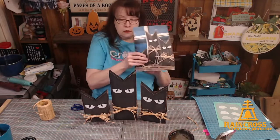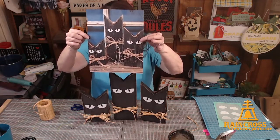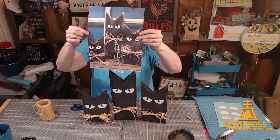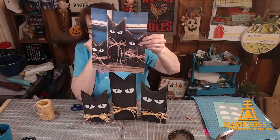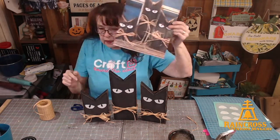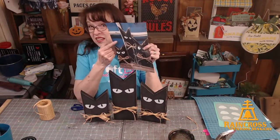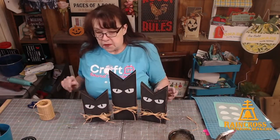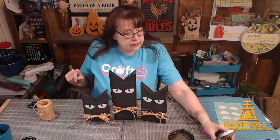So tell me, how did I do? Needs a little more sanding. These are a lot more rustic looking, so I'll probably go back in with some more sandpaper and sand those up. But I bet you anything, these eyes don't glow in the dark like my kitty cats do. So, what do you think? Do we like?